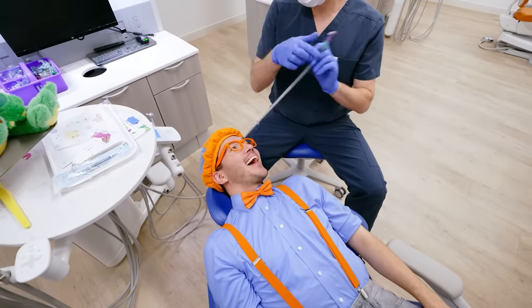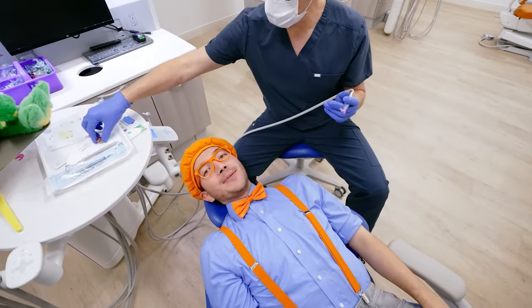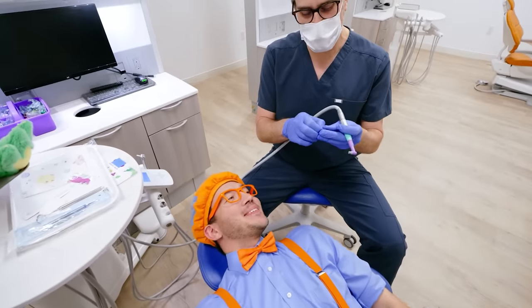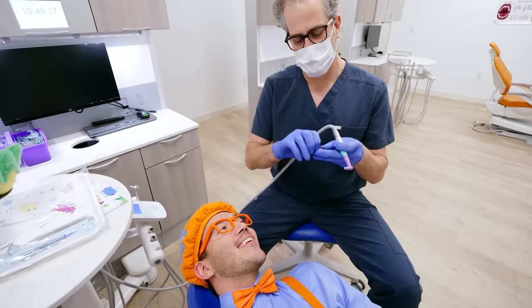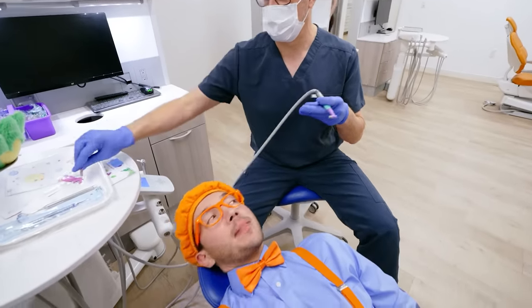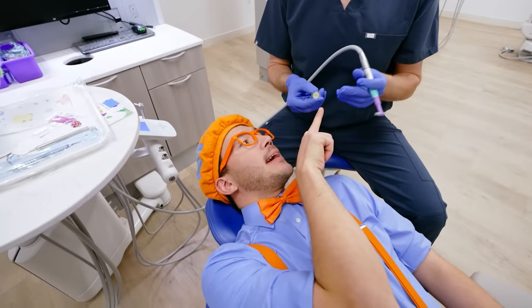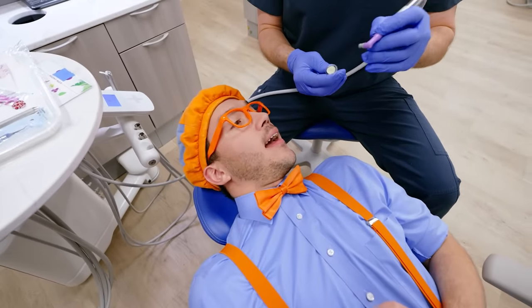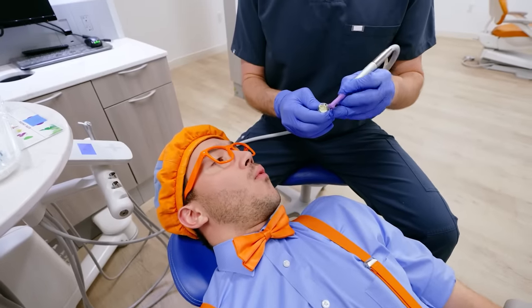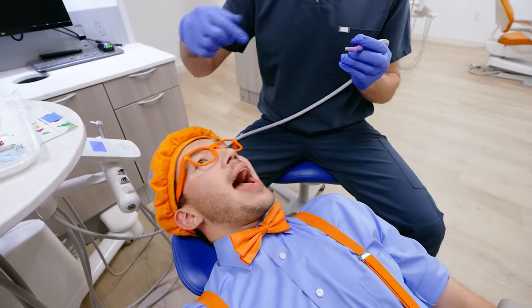So this is the electric toothbrush, and now we're gonna brush your teeth. This is gonna be fun and really minty. And here's your toothpaste. And we're gonna brush your teeth. Check it out. The toothpaste comes in a little cup right there. So the electric toothbrush scoops up the toothpaste, and then we can brush your teeth. Here we go.